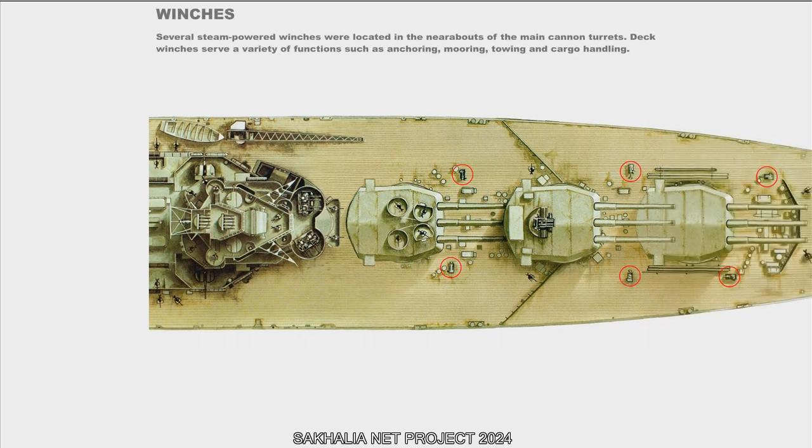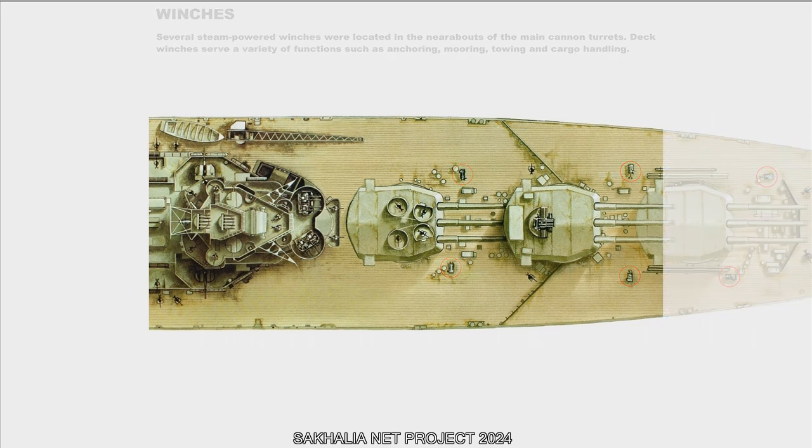Several steam-powered winches were located in the nearabouts of the main cannon turrets. Deck winches serve a variety of functions such as anchoring, mooring, towing, and cargo handling.